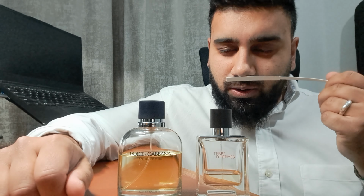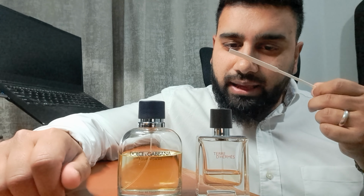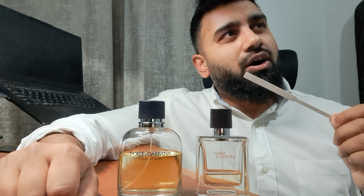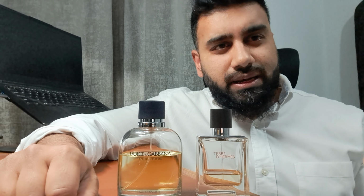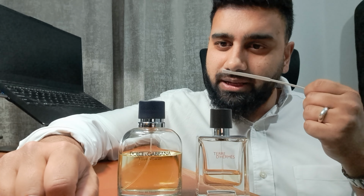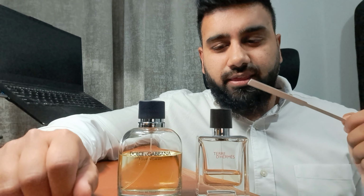Terre Hermes smells like the opening is a beautiful blast of citruses. You get two main citrus notes, which are orange and grapefruit. The opening is quite sweet, but as it dries down, it starts becoming a little bit dirtier, drier and earthier.